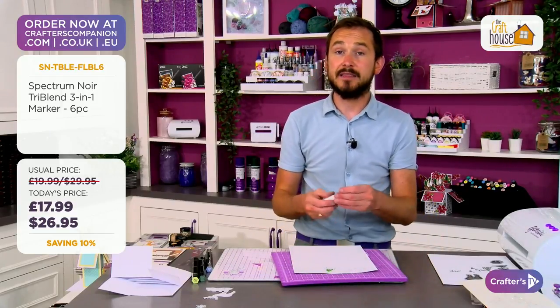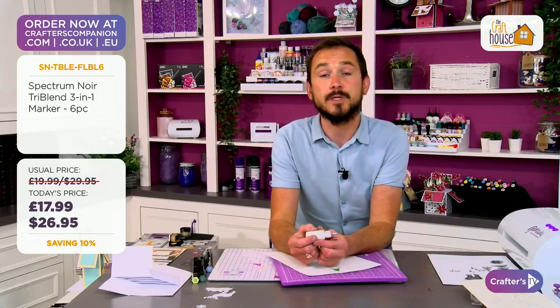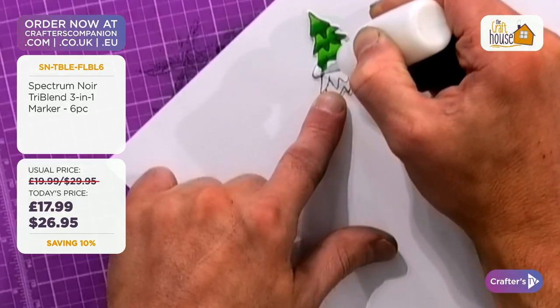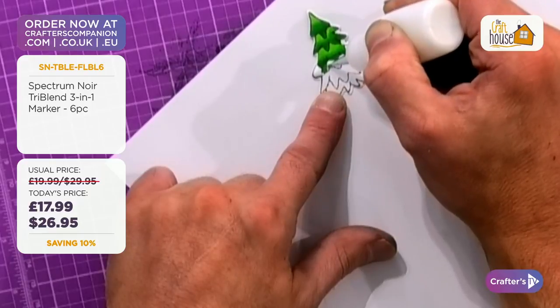So if you don't have anything like a glossy accent, then what you can just use is our Col-Al tacky glue. So what I'll just do is go over that area that I've just coloured in grey. So this is where our wee applicator comes in handy.